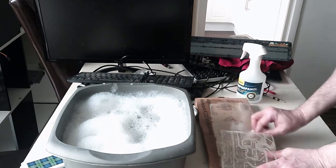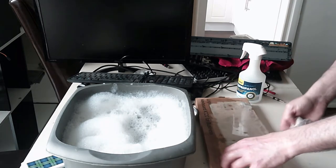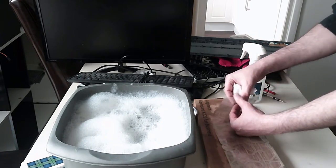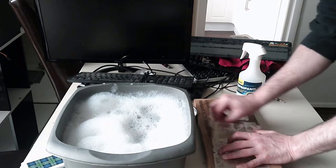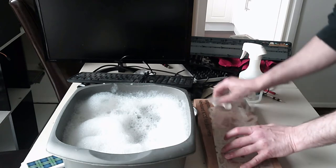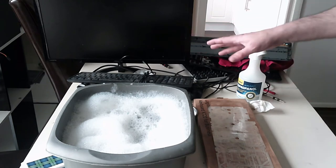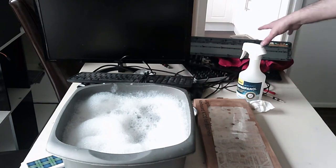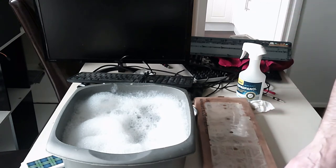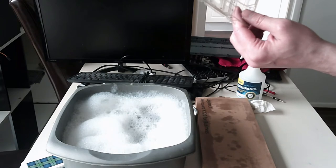See any areas of dirt, just wipe that off. And that's it. Now make sure it's all dry, obviously, before you put anything back together. And that's all I'm going to do for all three keyboards. I'm going to soak them in hot water, all the keys. I'm going to clean up the casing and the film, this is the motherboard film. Just have a quick close look, make sure there's no dirt.